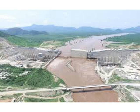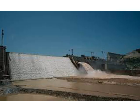The dam has been filled twice, in 2020 and also in 2021. During the second phase of filling, which was in 2021, Ethiopia retained over 13.9 billion cubic meters of water. In the first phase of the filling, which happened in July 2020, 4.5 billion cubic meters of water was retained in the reservoir. It means that Ethiopia has so far retained about 18 billion cubic meters of water, which is not even half of the amount of water that flows downstream per year.